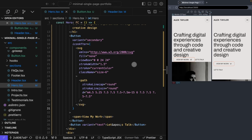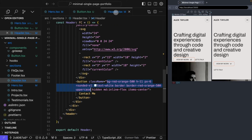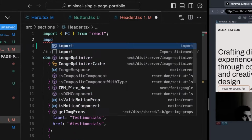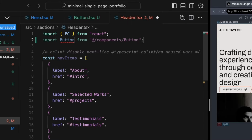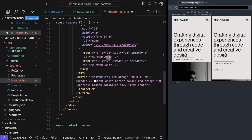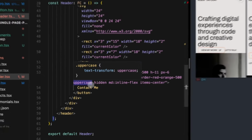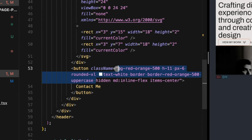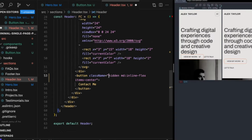After that, I'd also like to come into my header and make sure it's using the proper component now that we've created this button component. So I'm going to come into my header and import the button component that we just created, and then we'll replace the button that we have down here with our new button component. So I just need to remove these other classes that we know are going to be applied from the button component itself.